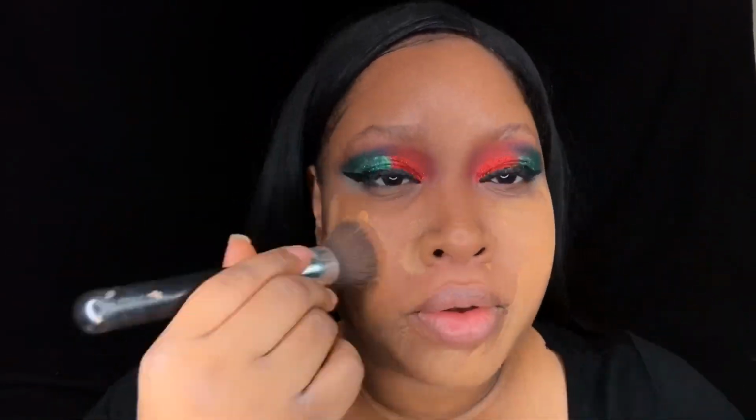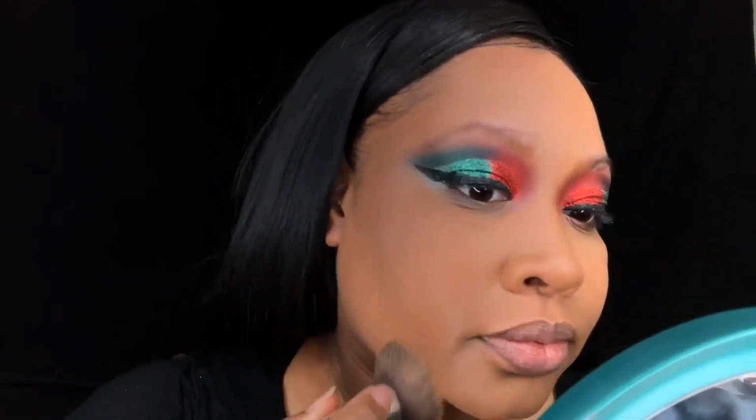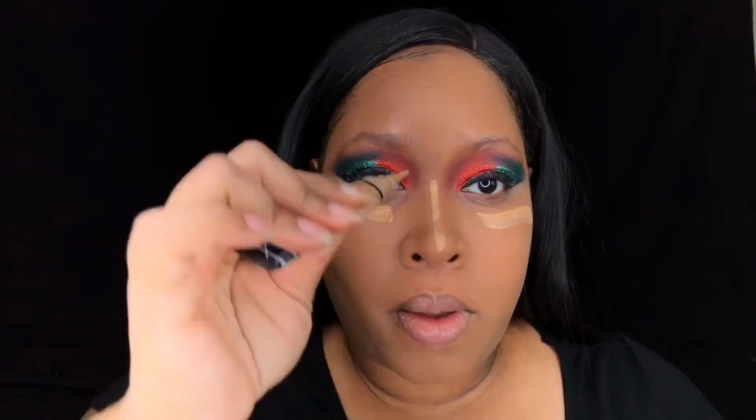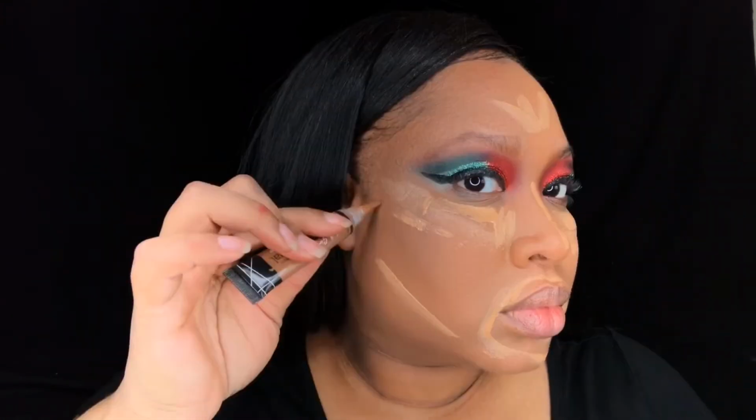And go into, this is 340, just a tad too light, but that's what I'm gonna use. Go into our LA Girl Pro Conceal in Pure Beige. And this is the LA Girl Pro Conceal in Espresso.